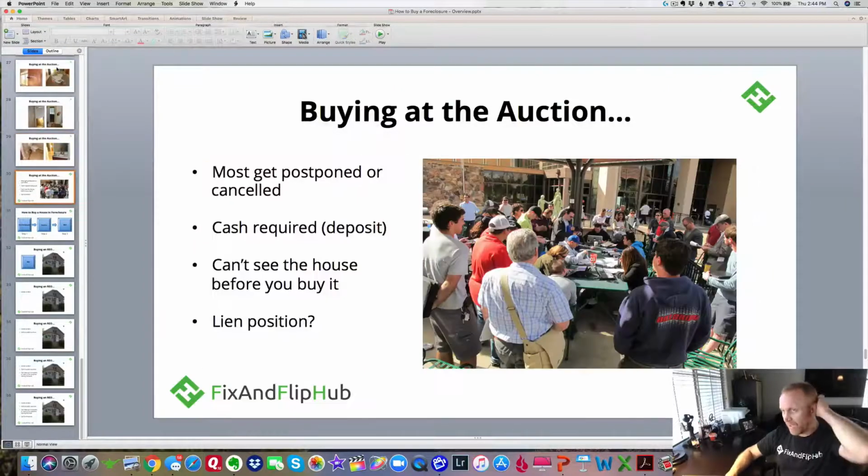So the other big scary thing about buying houses at auction and the reason you need to be really careful is you may not be bidding on a first mortgage. So here's how it works. The homeowner gets behind on their first mortgage, and the first mortgage holder starts the foreclosure process, right? So you go down to the auction, you think that the lien position or the mortgage you're bidding on or the lender that's foreclosing is in first lien position. Well, maybe they're not, right? It could be the second or the third lien holder that's foreclosing on the house.